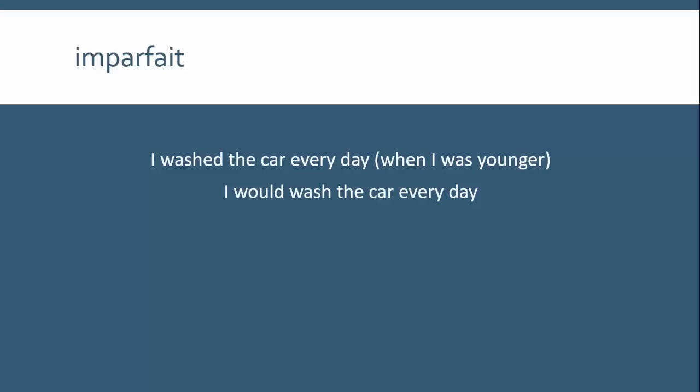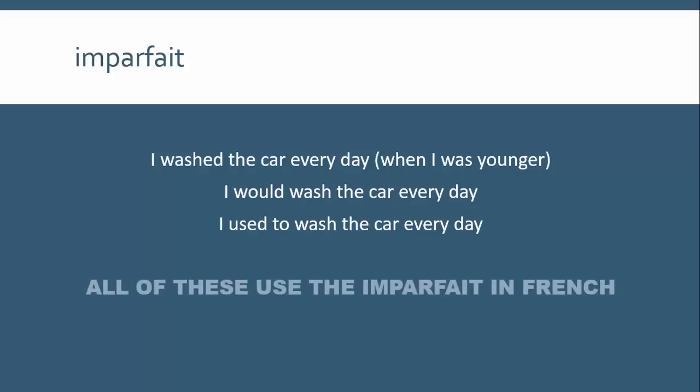We have to be particularly careful with the imperfect though, because in English we have several ways of expressing the same thing. For example, you can say, I washed the car every day when I was younger. You can say, I would wash the car every day. You can say, I used to wash the car every day. These all essentially mean the same thing. They are a habitual action, as we've just seen. In French though, they all use the imperfect, so don't be fooled by the wording.